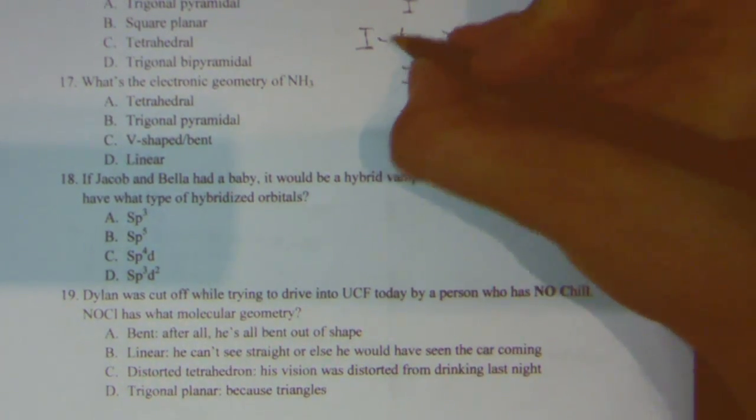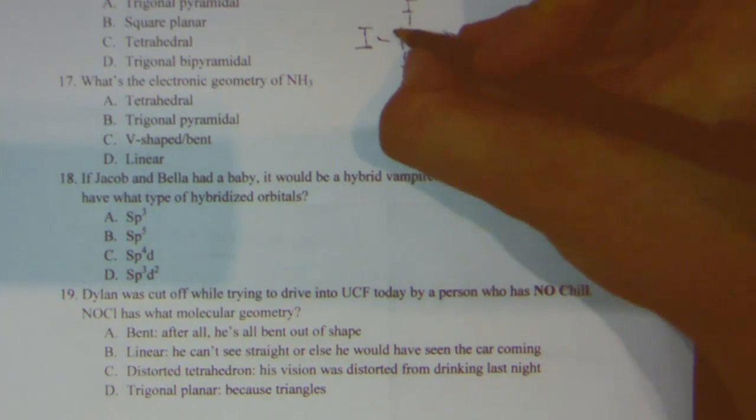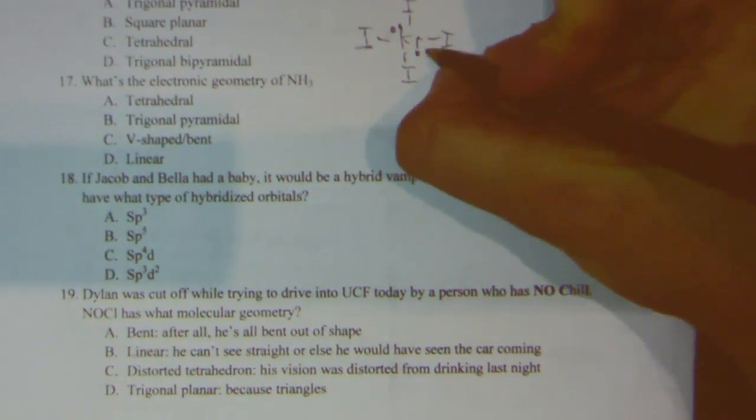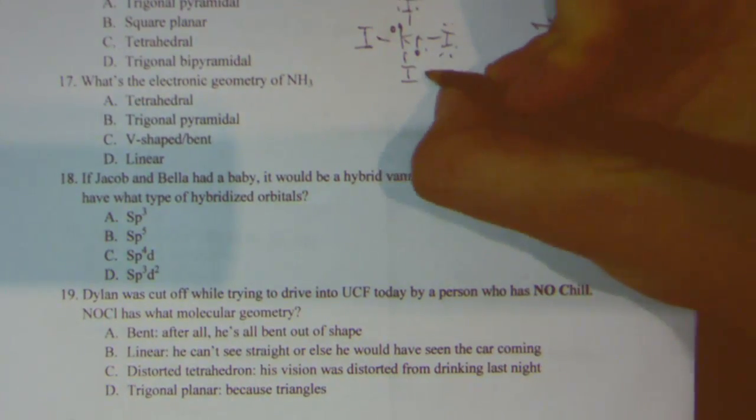So let's start bonding these. So we have 1, 2, 3, 4, 5, 6, 7, 8. And all of these I's, of course, have electrons around them as well.